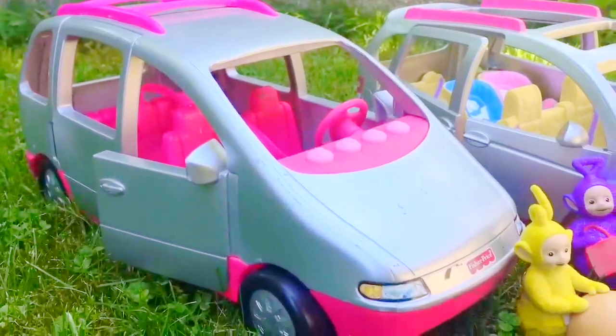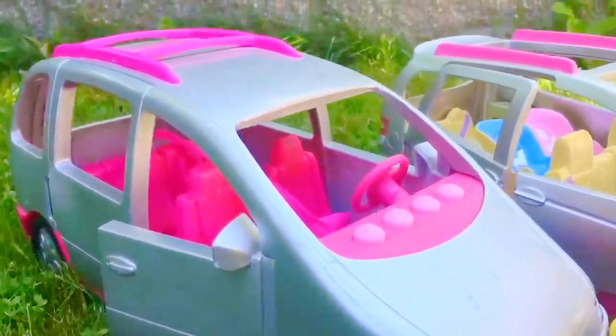There's a seat for each one of them, and there's also a seat belt. It's important to buckle up. The seats are bright pink. And let's listen to the music the Teletubbies have today.